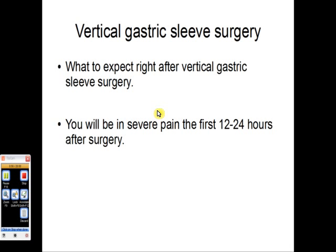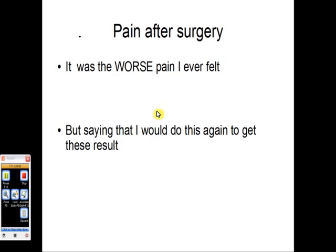Would I do this again? Of course, 100%, 150, 2000%. How I am today compared to what I was before surgery is just a tremendous change. I feel like a totally new person. But your pain control, that's what the first 24 hours is really all about. Making it through the first 24 hours and keeping your pain under control.